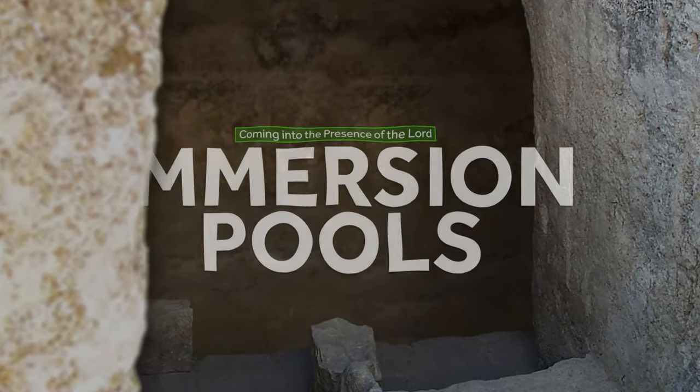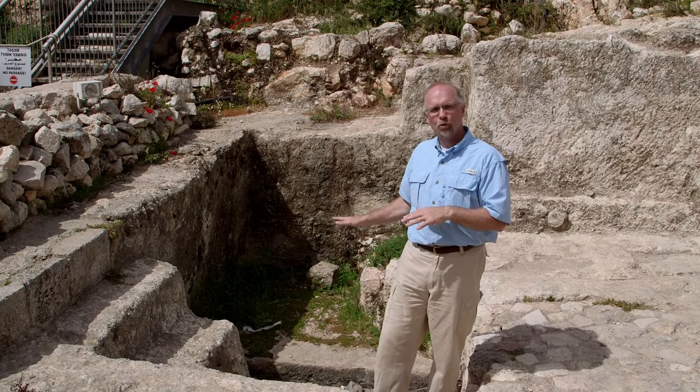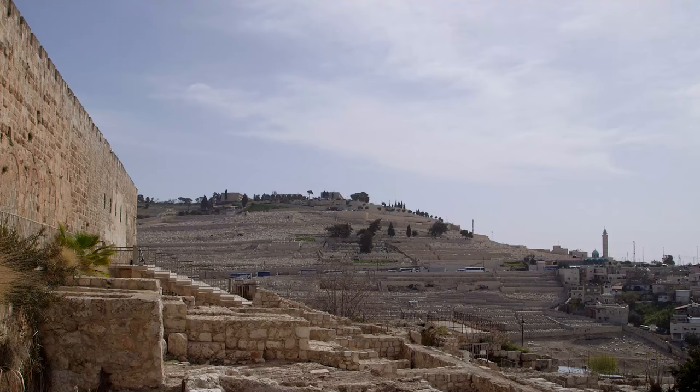Temple Mount. The edge of the temple was covered with these immersion pools, or mikveh, that would be filled with water. Long-standing Jewish custom had worshipers go down into the water, be immersed through a ritual cleansing, and then make their way back out, to go ahead then and proceed farther into the temple.